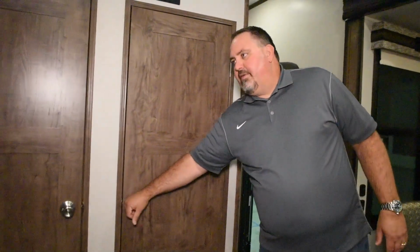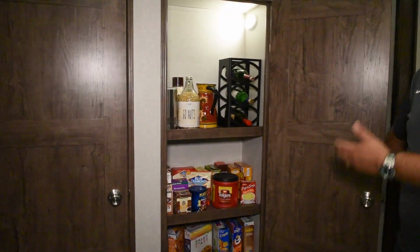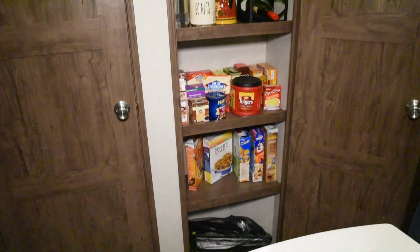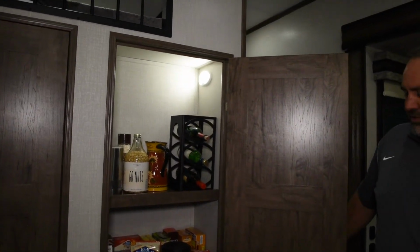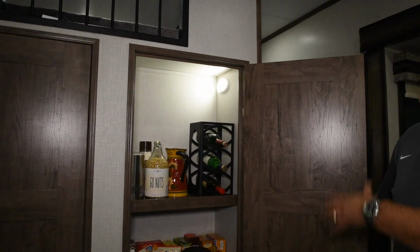As we continue to work our way around the kitchen here, we have a nice pantry inside, as you can see, stacked up with a bunch of different food. And on the bottom of that is also the standard central vac system, which is located in there. But real nice.